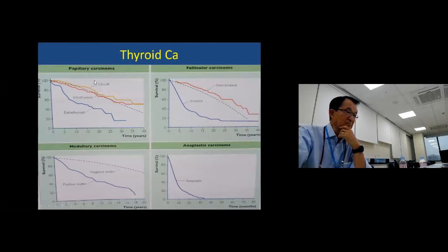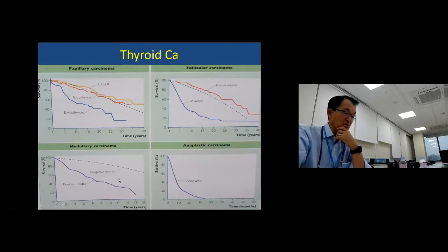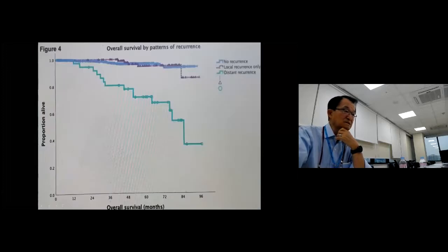certainly papillaries and the extrathyroidal or invasive certainly expect to have a poor survival. And lymph node positive or negative certainly makes it, anaplastic is worst. And the recurrence, overall recurrent thyroid cancer, if there's no recurrence, so thyroid cancer still is a good cancer overall, yeah.